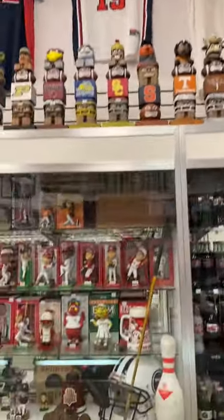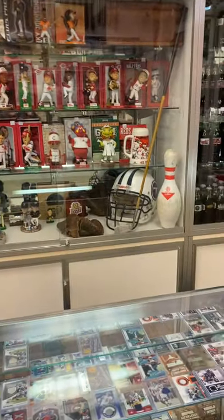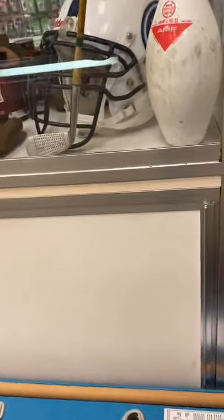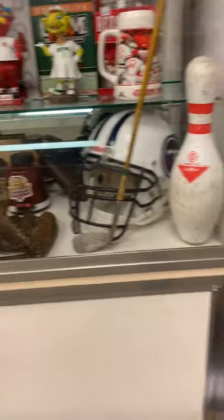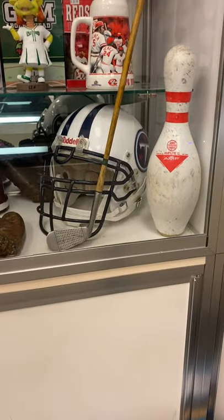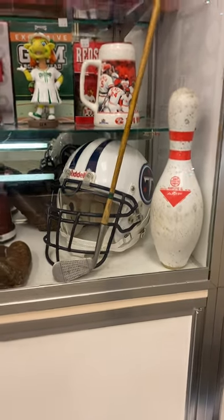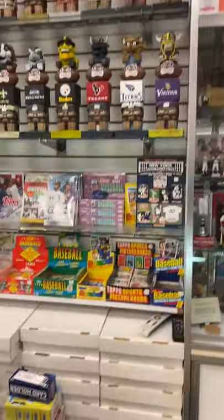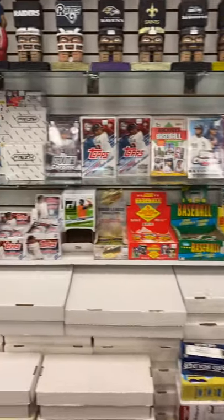Fourth overtime, I'm coming. Right there, let's see. Number 92 in there, y'all see that? I bet you that's an Albert Haynesworth game used helmet right there. Nice. Got plenty of wax. He's got new wax, old wax.